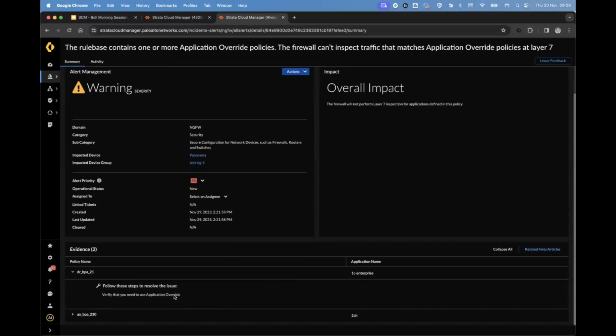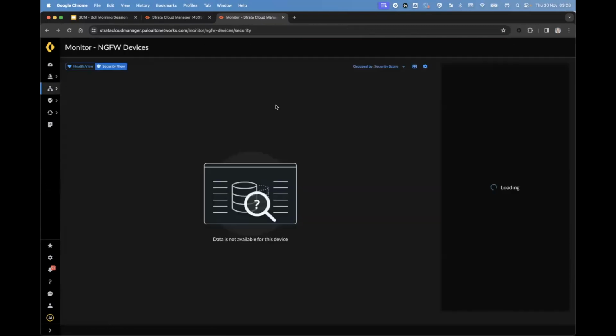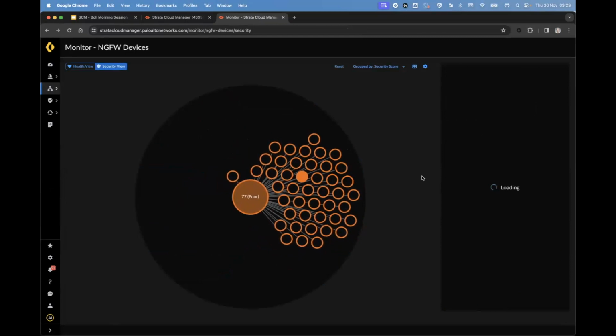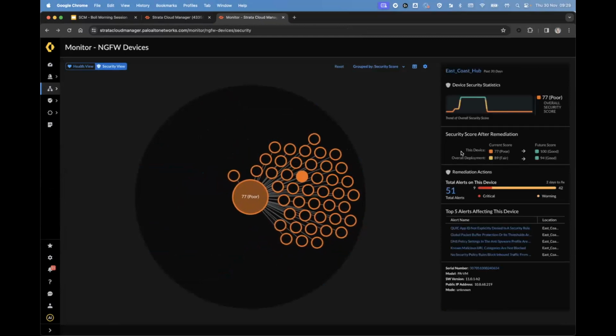And I think that is a good thing. So here it advises, are you sure that you need to use application override? Because the firewall can't inspect anything that is using application override. So the whole tool recognized you're using it and wants to make you aware that your security posture is being impaired based on the fact that you have configured such rules that just bypass the whole system. And you would get those alerts for each and every firewall, for each and every configuration that you have.